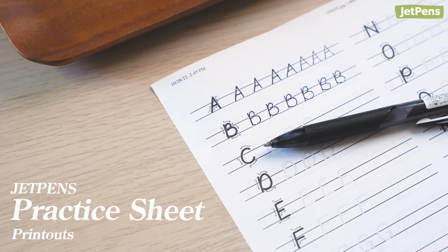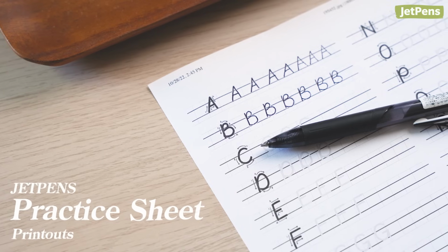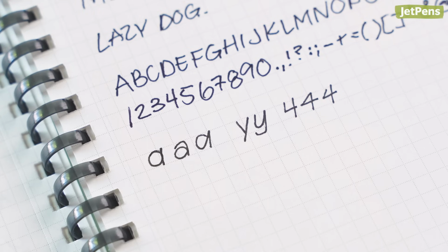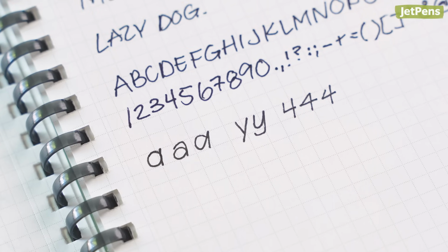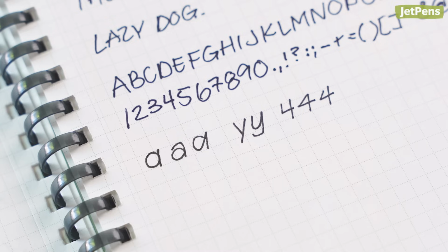If that's how you want to write as well, check out our free practice sheets in the card above. And of course, you can always alter your reference as you see fit. Personally, I've changed the way I write particular letters and numbers, like A, Y, and the number 4, several times.